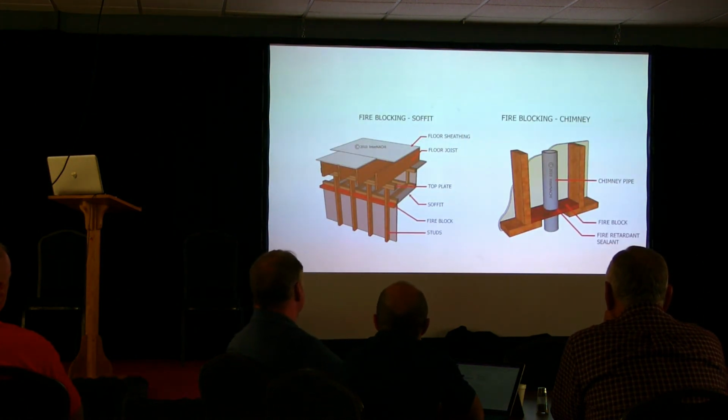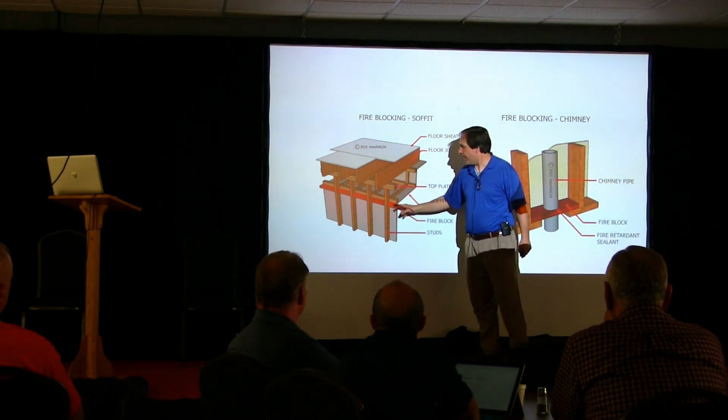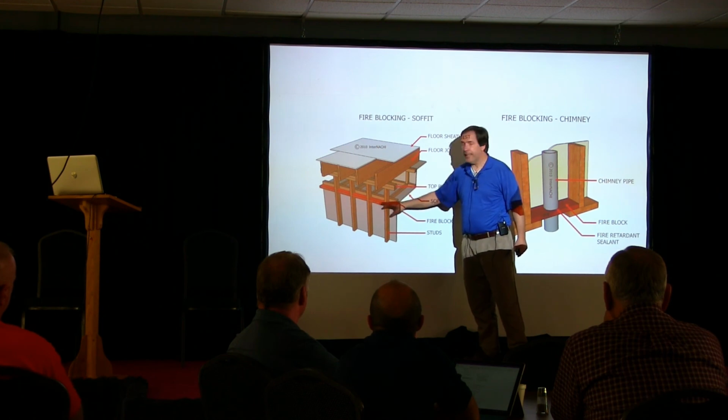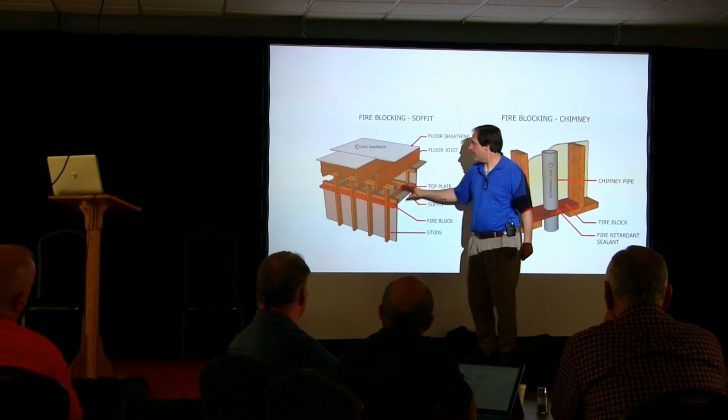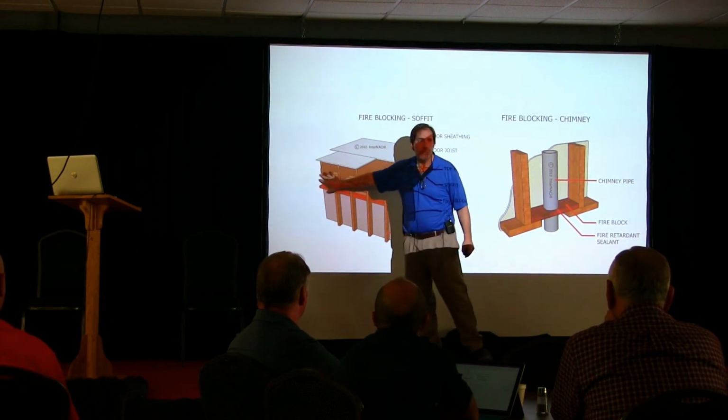So here are some applications. I borrowed this from InterNACHI. I thought these were some really good illustrations showing the fire blocking at your soffit. So you've got your studs going up, you've got a built soffit, we've got fire blocking. Again, if you can put your hand in this space and put your hand in here, that's a problem. So if we've got fire blocking in here, that stops that movement of fire going up into this floor system, because look at what's open to this soffit, the entire floor system.